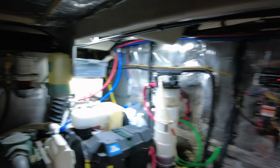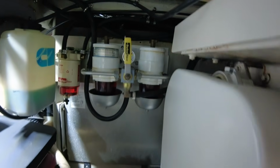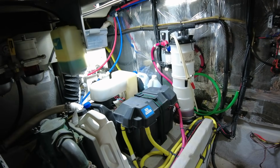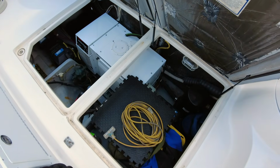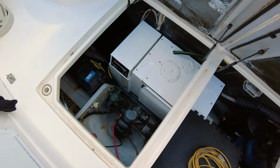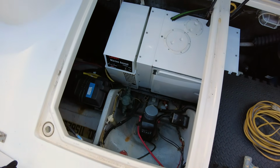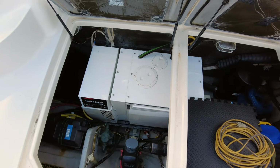And again, on the 459 versus the 408, the 408 would have the generator in this same engine room, right? But with the 459, you don't. Love the dual Raycor fuel filters, and they also have vacuum gauges installed, which is just really nice. So if you keep an eye on those, you'll know if your fuel filter might be getting clogged up. Of course, here we are back in the aft cockpit, and this is where that generator is. Lots of storage here. You also have access to the stern thruster and stern thruster battery back here. Sorry, my feet are in the video, but guys, this is a great boat.